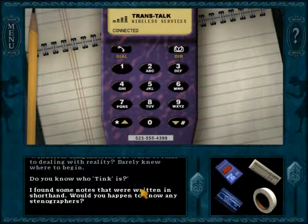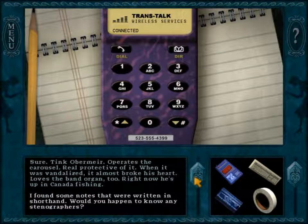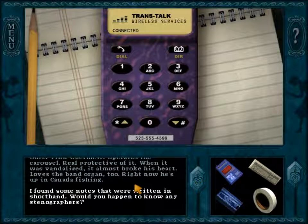Do you know who Tink is? Sure. Tink Obermeyer. Operates the carousel. Real protective of it. When it was vandalized, it almost broke his heart. Loves the band organ, too. Right now, he's up in Canada fishing.